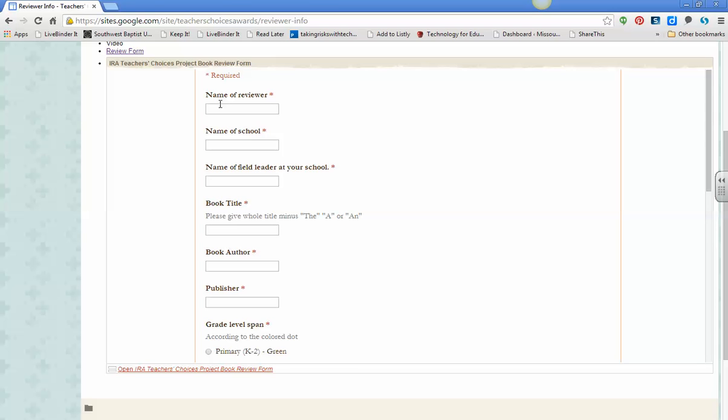And this is where you will also write your initials and a check mark after you are done reading the book. So you'll just put your initials and a check mark that says you have read it once, because it needs to have 2 reviews on it.